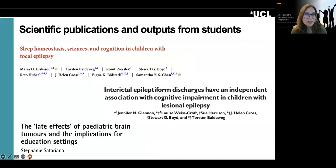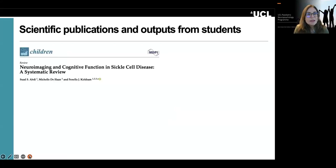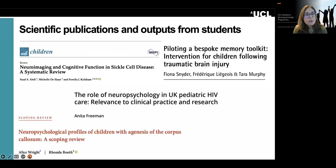So we're very proud of our research, as you know, at UCL, and we've had many students in the past who've been able to publish their work, either the work that they carried out as part of their research project, but also we have students who publish their coursework in peer-reviewed journals. So these are some examples of topics and peer-reviewed international publications that have come out, just to give you a flavour again of the range of topics. So we have systematic reviews, neuroimaging, intervention projects, profiles, and also more neuropsychology-based papers.